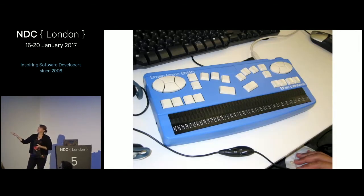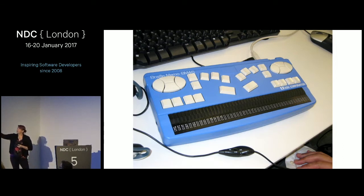This is another example. This is a refreshable braille device. Often it's used in conjunction with a screen reader. And the interesting thing about this is not only is it a really cool piece of technology, but it comes out in a linear format. So that changes how somebody consumes your content because they're getting everything in 80 characters at a time.